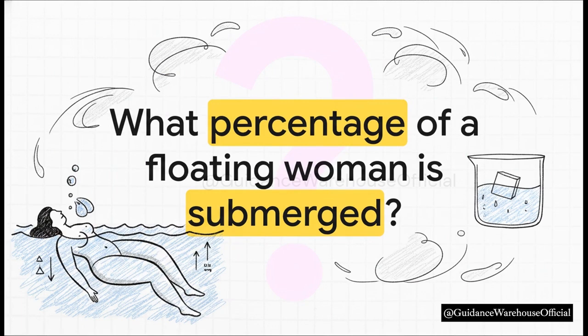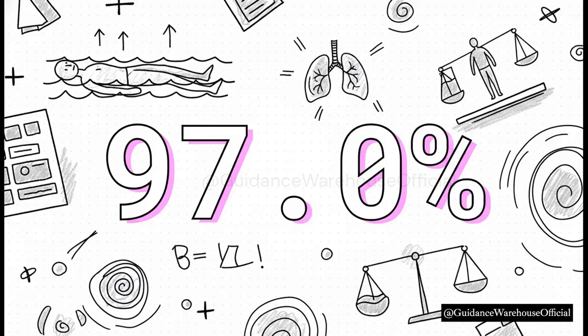If a 60-kilogram woman floats gently in a freshwater pool with her lungs completely full of air, based on that formula we just looked at, what percentage of her volume do you think is actually submerged? Take a quick guess. The answer is 97.0%. See, the average human body, with its lungs full of air, has a density of about 970 kilograms per cubic meter. Since water has a density of exactly 1,000, 970 divided by 1,000 gives us exactly 97%.